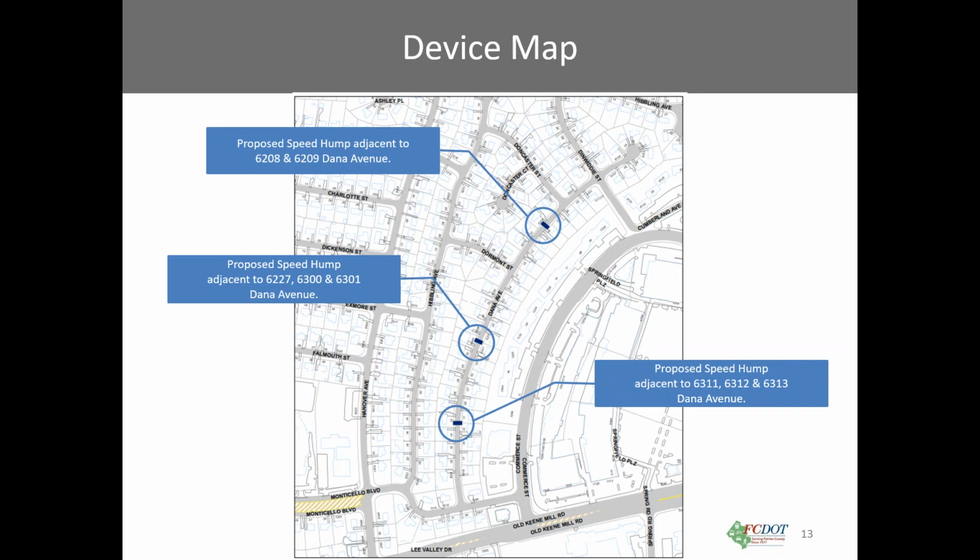I see that you're on the phone and you probably can't see what's being displayed. I'm assuming that's correct. That is correct. That would be helpful if you don't mind just reading off the 3 addresses.